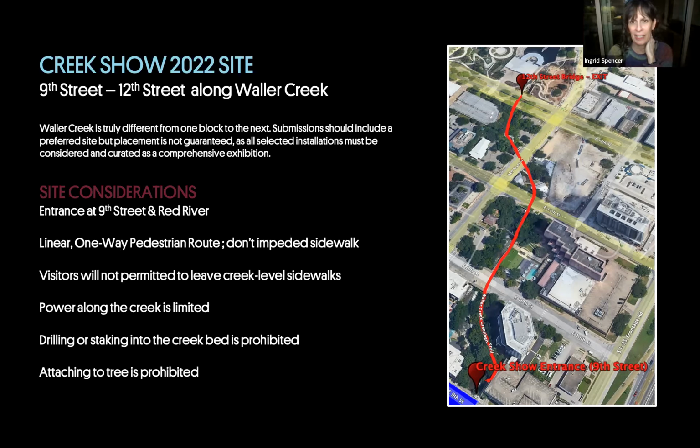Did Tension attach to a parking garage? Oh, then I'm wrong, everyone. Sorry, I answered that incorrectly in the chat. Yeah, they attached to a parking garage. Okay, no tree. But they did propose a tree, so you're right at that point. So, Ingrid, any questions so far about the site?